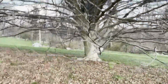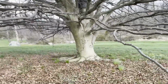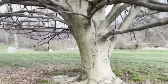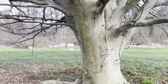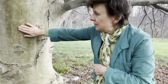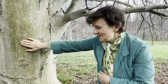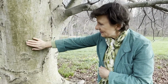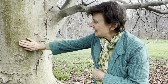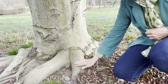And you can see that a beech tree has a very smooth trunk. The beech tree's trunk, very smooth, almost like an elephant's leg, and it's very gray. And this one just has a little bit of weathering on it and a few markings. And then we look to the root area.